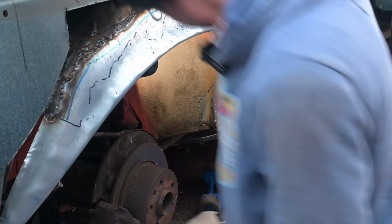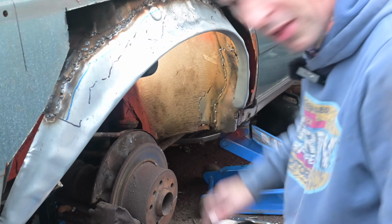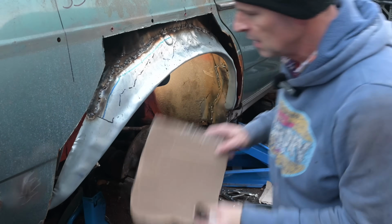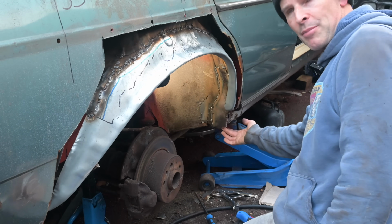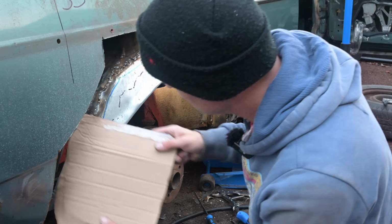Okay, that is now solidly plated on the inside. Needs a bit of grinding back to make it look a bit tidier, but other than that, we're all good. Now I just need to wind you back a bit, do the same thing on this little corner here. There's a bit to finish on down there, but we'll wait until we've got the outer edge on. We'll do that all as one job at the end.